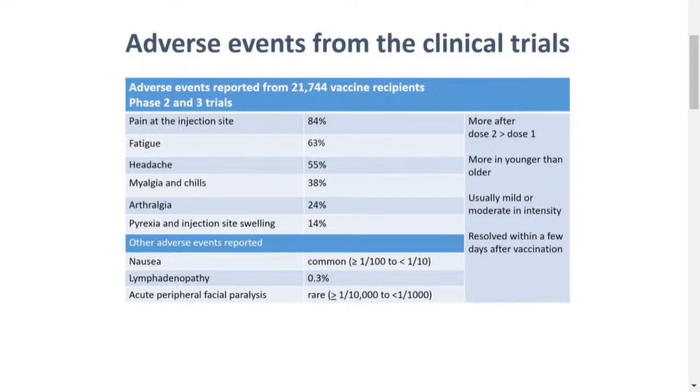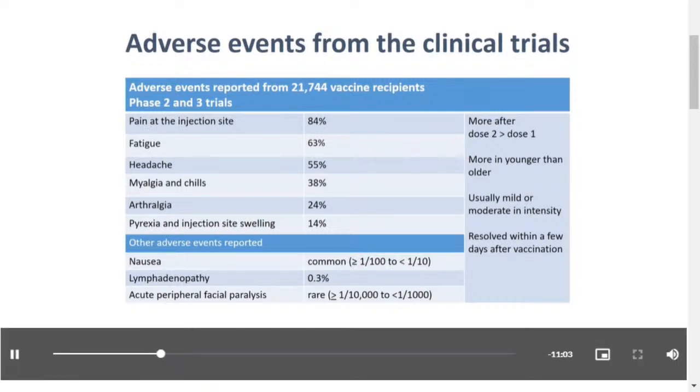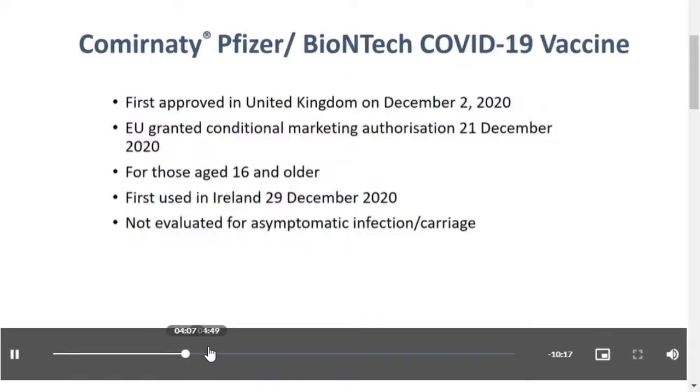Adverse events were more commonly reported after the second dose than after the first dose. They were more commonly reported in younger recipients than in older recipients. They were usually mild or moderate in intensity.